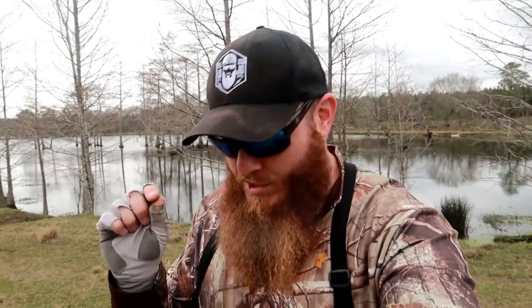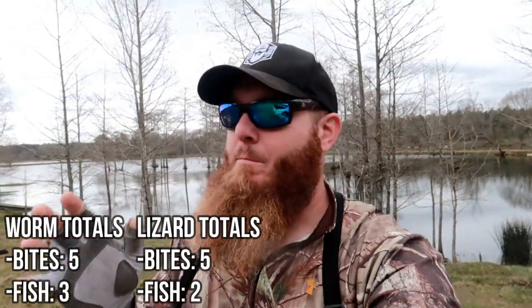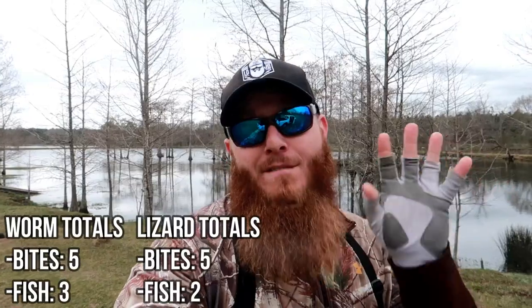It is over. So as far as my calculations go, the final scores are as follows. The worm had 5 bites, caught 3 fish, and debatable may have had the biggest fish. Not really sure. The lizard also got 5 bites, so we tied on the number of bites, but the number of fish caught was only 2, which was very surprising to me. I really thought the lizard would do a little bit better than that and catch a few more fish than that, but that's how fishing is.